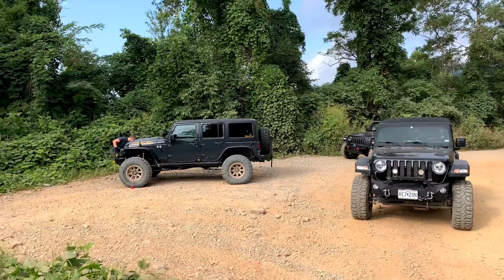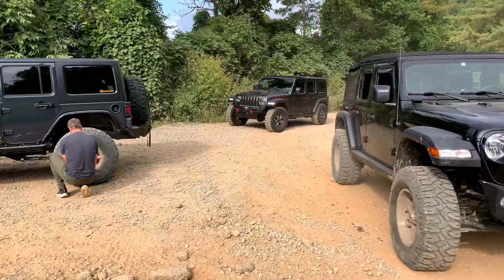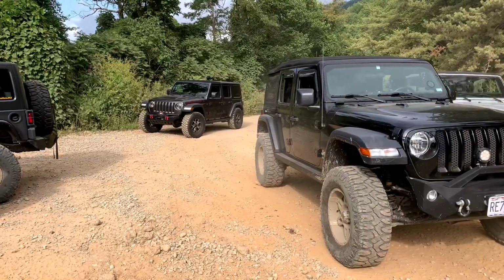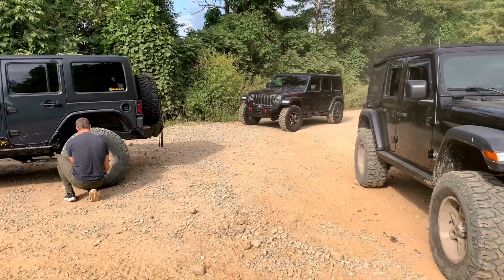So we got Mike and we got Ed here. So we're making our way up to Trail 51 out here at Windrock. Everybody's airing down and getting ready to go up.